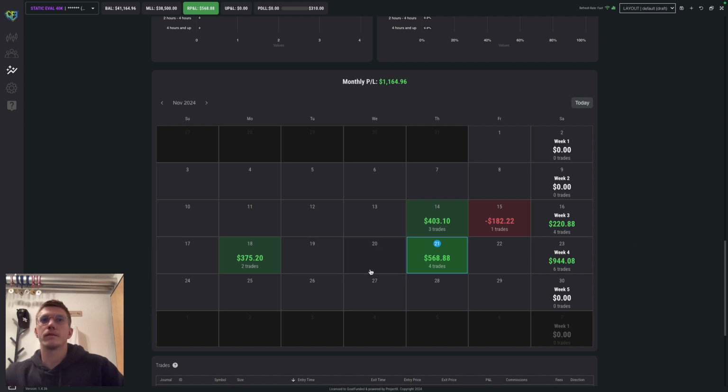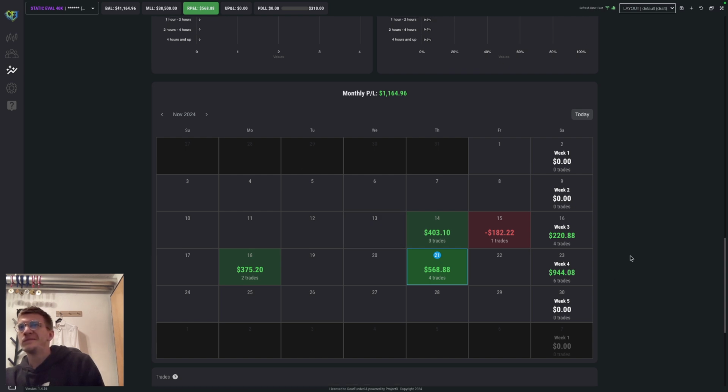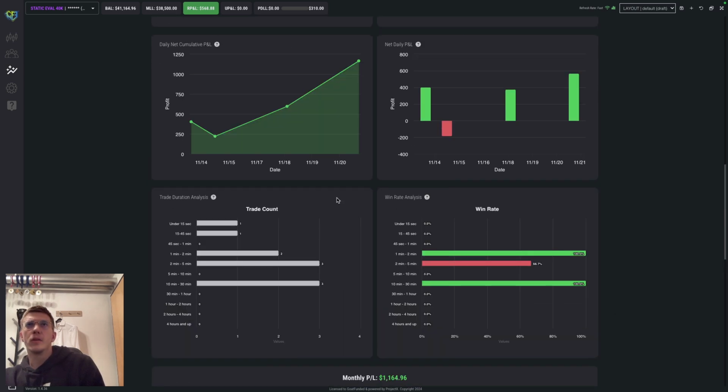And yeah, on the 19th and yesterday I took no trades because there was no economic news, and the price was very slow and choppy, and there basically was no setup to take a trade from. And this week we are sitting at almost $1,000 of profit, which is awesome. We need about 3,300 more to pass this evaluation account.